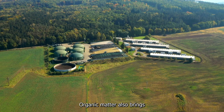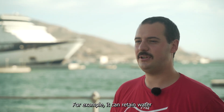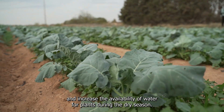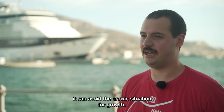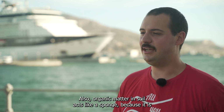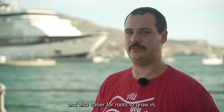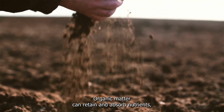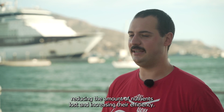Organic matter also brings a lot of good effects on soil and on agriculture. For example, it can retain water and increase the availability of water to plants during the dry season, while at the same time during heavy rains it can avoid an anoxic situation for roots. Organic matter in soil also acts like a sponge, because it is soft and so makes soil easier to till and easier for roots to grow in, and they can grow healthier and deeper. Organic matter can also retain and absorb nutrients, reducing the amount of nutrients lost and increasing their efficiency.